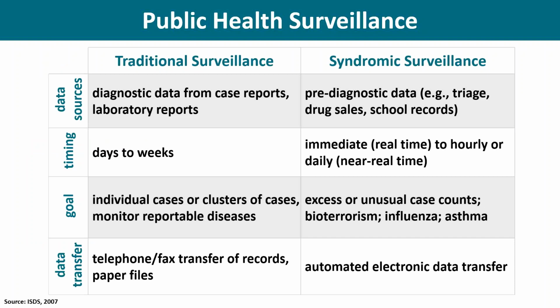The key features of traditional versus syndromic surveillance are shown here. The data sources for traditional are things like diagnostic data from case reports and laboratory reports, whereas for syndromic surveillance, we're looking at pre-diagnostic data, so things like triage records, drug sales, school records. So that really affects the timing. Timing for traditional is days to weeks, whereas timing for syndromic can be immediate, that's real time, to hourly or daily or near real time.